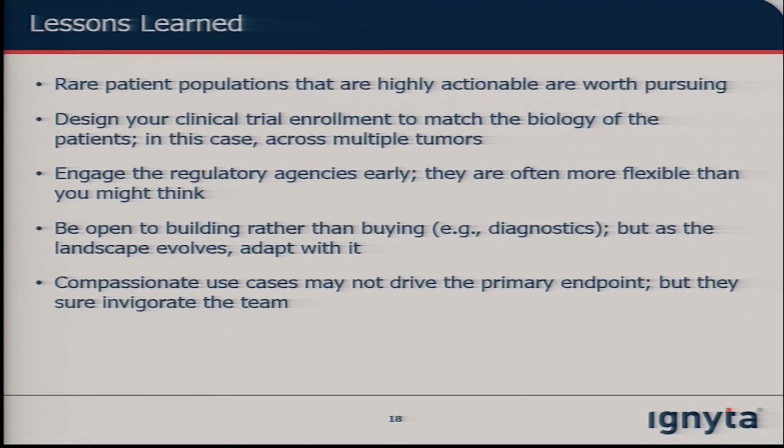And finally, and most importantly for our team and internally, compassionate use cases may not drive the primary endpoint, but they sure do invigorate the team and the company.